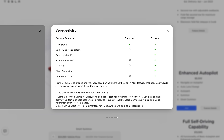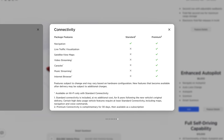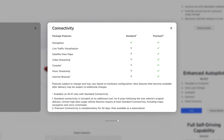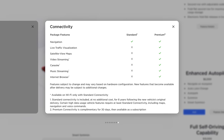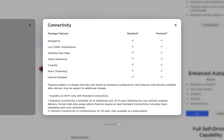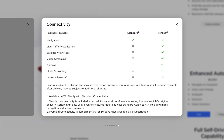Well, it enhances the Tesla experience, providing access to features that require data usage. This includes streaming music and media directly from the touchscreen, live traffic visualization, and more. Premium connectivity is available as a monthly subscription of $9.99 plus tax, or as an annual subscription of $99 plus tax. And it can be purchased at any time from your vehicle touchscreen or your Tesla app.